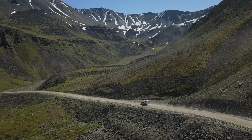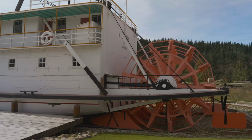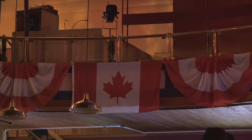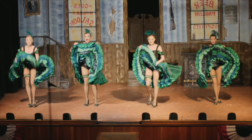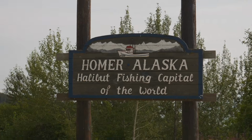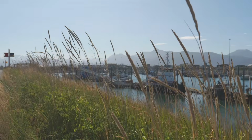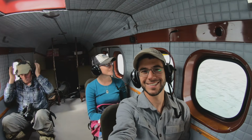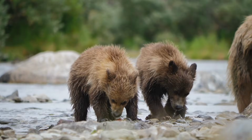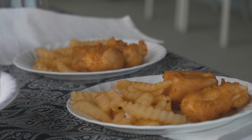For this particular trip through Alaska, RVers were taken on a guided tour through the vibrant community of Dawson City, Yukon, and an evening of entertainment at Diamond Tooth Gertie's, a showroom and gambling hall left over from the Klondike days. RVers also enjoyed a few days in beautiful Homer, Alaska, the halibut fishing capital of the world, where they were treated to a breathtaking oceanfront campsite on the Homer Spit, an excursion by seaplane to Katmai National Park for a one-of-a-kind bear-watching experience, and an end-of-day halibut fish fry courtesy of their very own wagon masters.